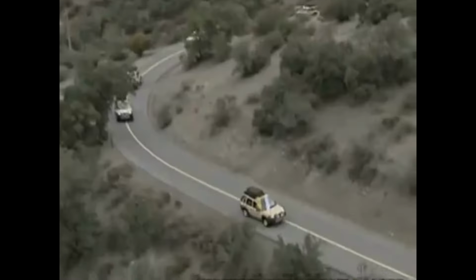The snow-covered mountains towering above Santiago provide the venue for the official start. The 37 yellow Freelanders join together to form an international convoy up to the ski resort of Valle Nevado.